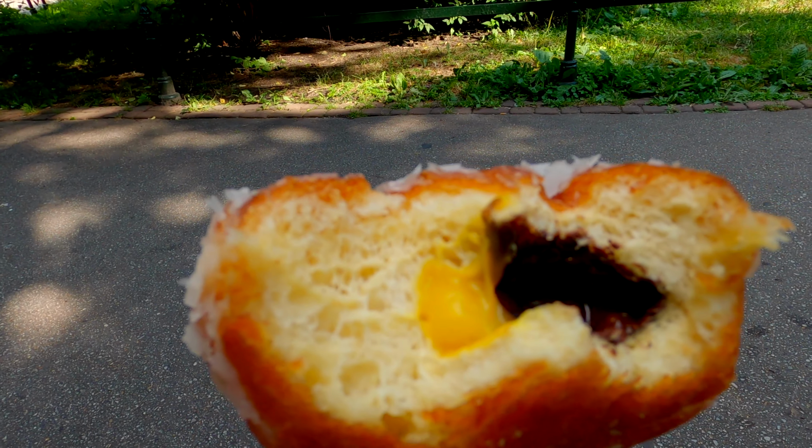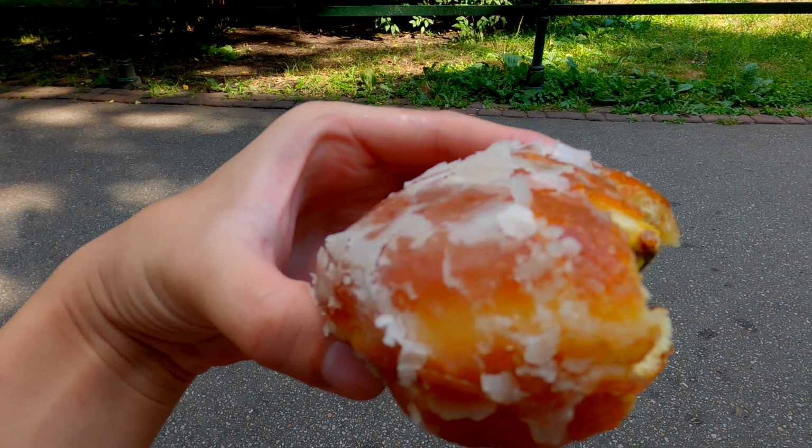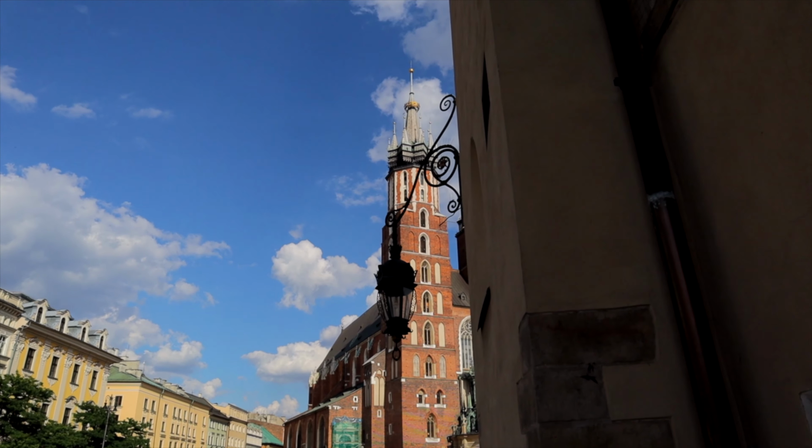I think after that insanely heavy chocolate donut, and that big portion of potatoes and meat and cabbage, I'm pretty stuffed. So I think we're just gonna walk around the city for a bit, and I'll see you guys after the sun sets when we're ready for food. So here are some shots of Krakow, and I'll see you guys when we go for dinner.